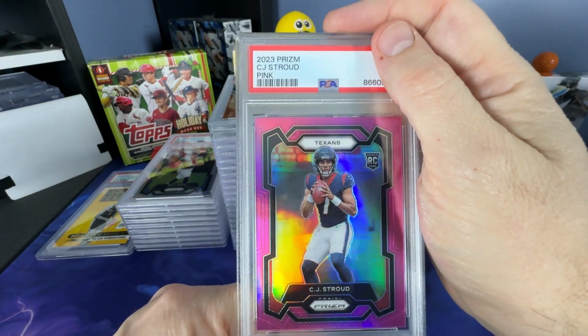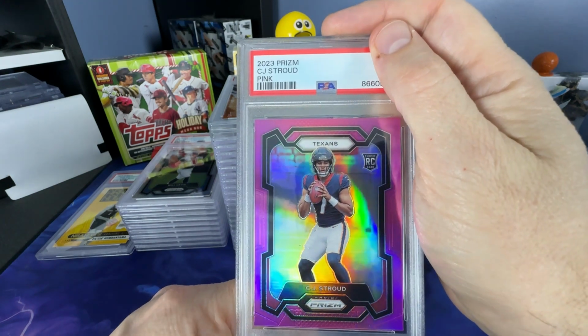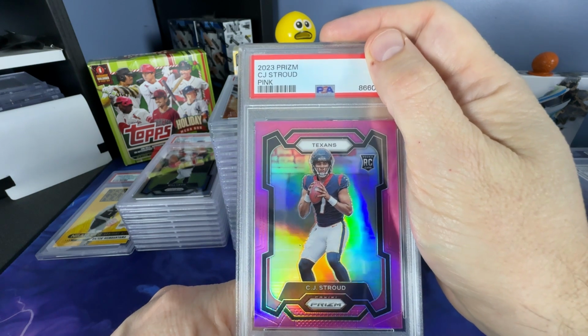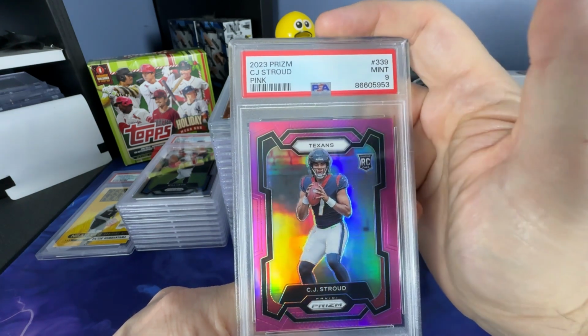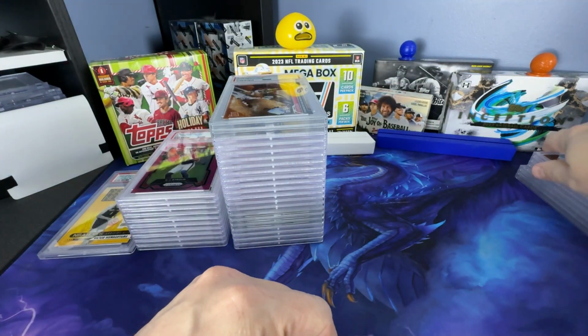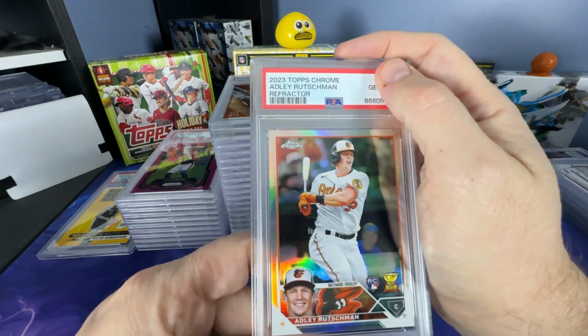So this is a CJ Stroud pink parallel that I thought looked great. It's just slightly off center. Not slightly. It's a bit off center. At any rate, I got a 9. So that's all right. I'm going to keep some CJ for my collection. I don't know which one, to be honest.